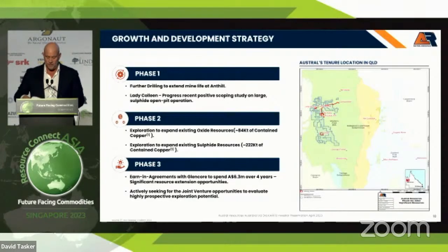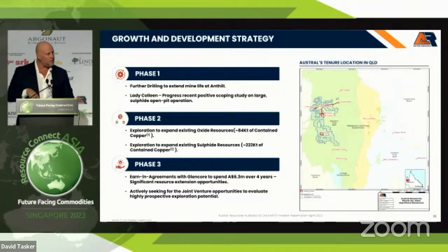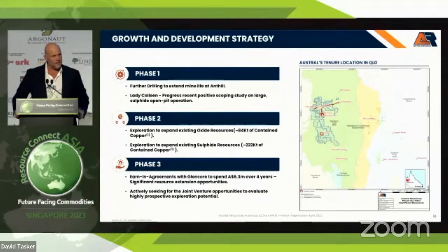and processing ability. Again, by us putting more feed through that plant, that's going to pull that C1 cost down even further. And the fact that the cutbacks would potentially be done in existing pits, there's a lot less waste there, and it's a lot more economically viable.